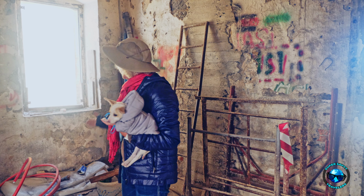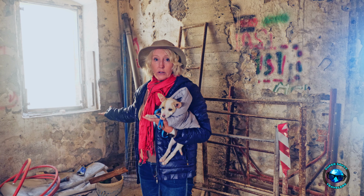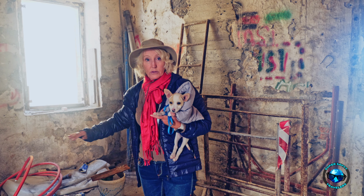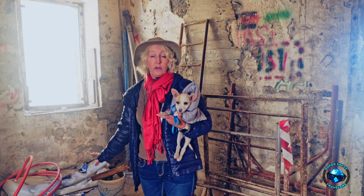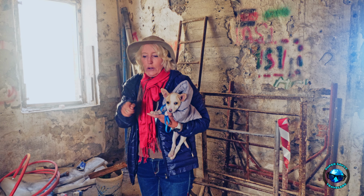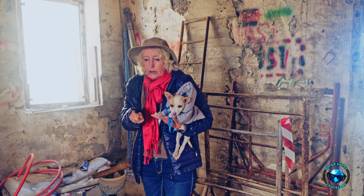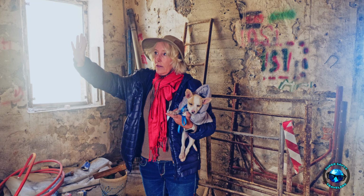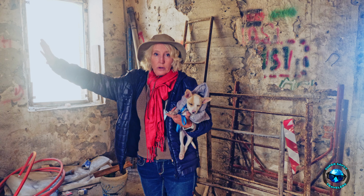On this wall here, we think we can make this into a little balcony, which will cover the downstairs door. There's another apartment downstairs. And that way, if it's raining, you don't get flooded when you're trying to put a key in, which is a nice thing.